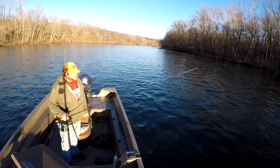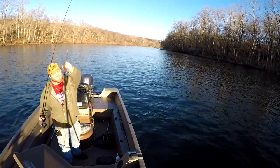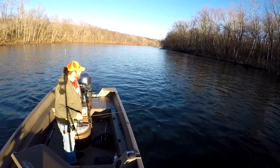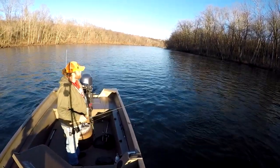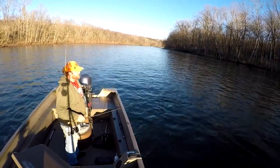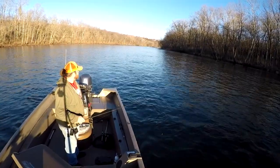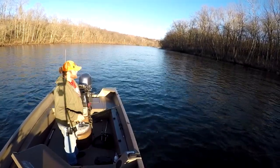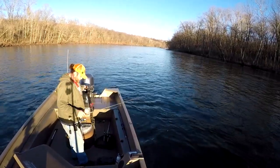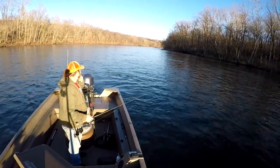Today I am using a Lilleys Landing black and white jig, 3/32 ounce on 4-pound test. Beautiful day outside today. It's about 58 degrees, just about too warm for this jacket, honestly. And they are still running the 3 units, and we're gonna see if we can catch a fish today. Take the control motor off anchor mode there.